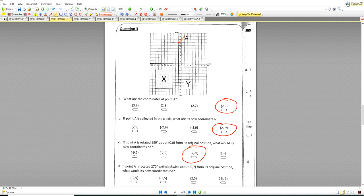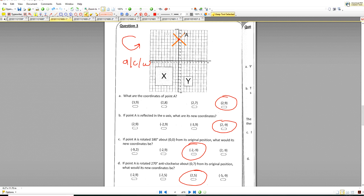So if we connect this with the rod here, and we make the rod thinner, it's going to say it's anti-clockwise, so we've got to go in the opposite direction of the clock. So we've got to go that way around. That'll be anti-clockwise. So if we do this one here, that will give us 90 degrees. That will give us 180 degrees, and then 270 will give us over here. So that will give us an answer for question D of 2, 5. Done. So we rotated 270 degrees that way.